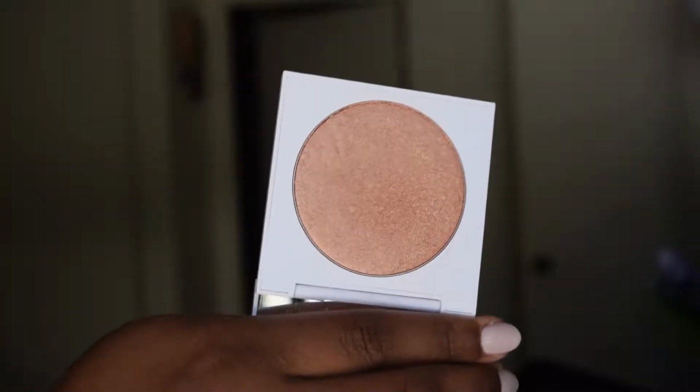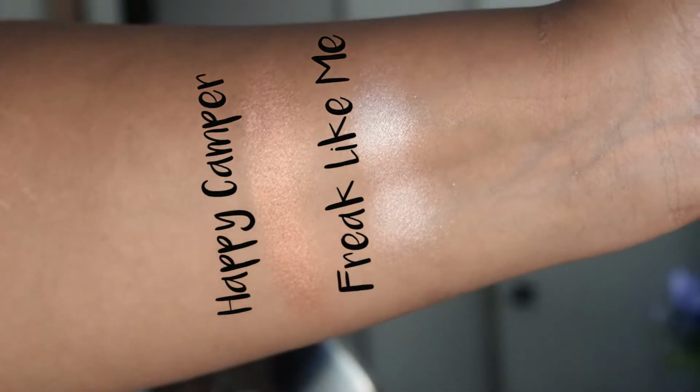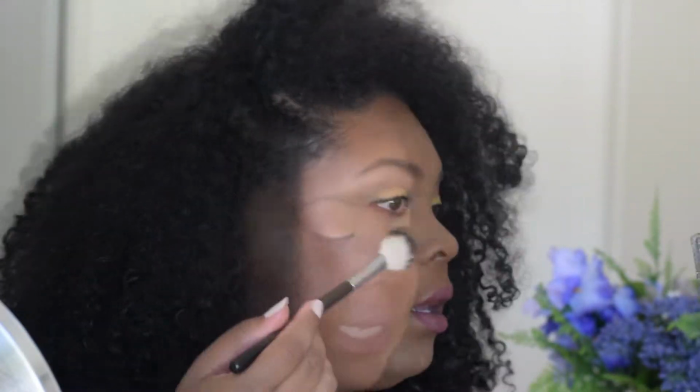And now I'm gonna go on to highlight. And like I said, I got 2 highlights. The first one is Freak Like Me, and that's in the pan package. Really pretty. And then the pan version I got is Happy Camper. Ooh, this is pretty. And that's what that looks like. These are all very, very soft. And this is like a bronzy color. I think I'm gonna actually mix them because why not? And put that on my face.